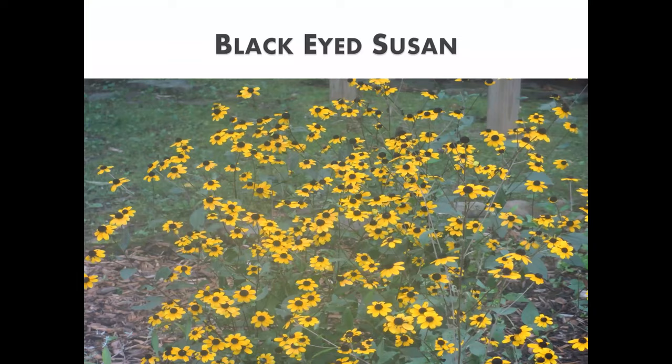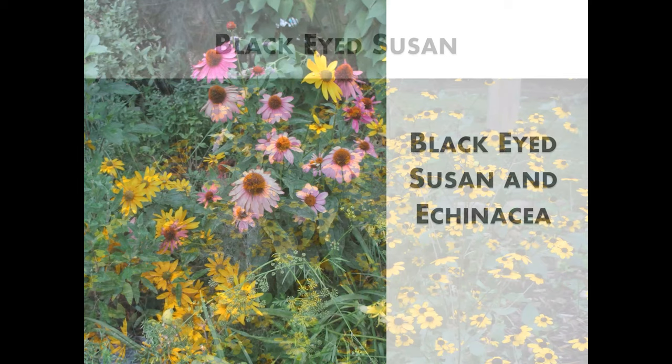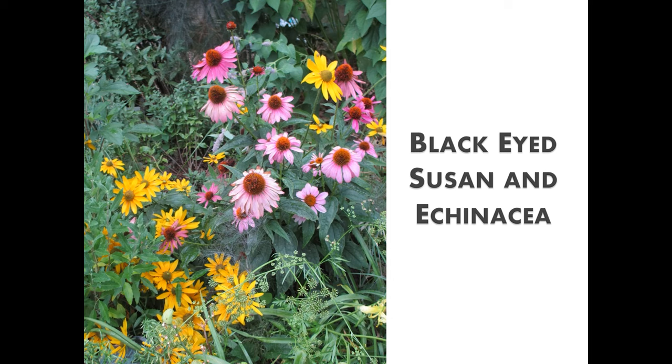Here's one of the more common flowers that you'll see in butterfly gardens, and that's the black-eyed Susan. They're very easy to grow, and they're a nice yellow flower, and they're a nice landing pad for the butterflies. Also, you'll see in this photo some more yellow flowers and some pink flowers. Those pink flowers are cone flowers. Cone flowers are another one of those plants that are a good landing pad. And the yellow flowers actually are black-eyed Susans, but these have a green eye, and they're called Irish eyes.